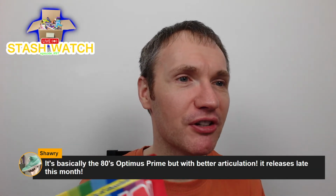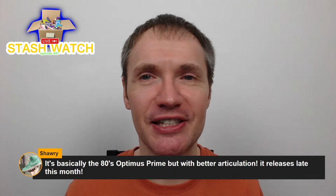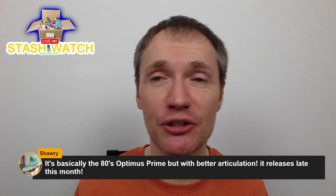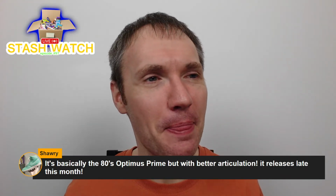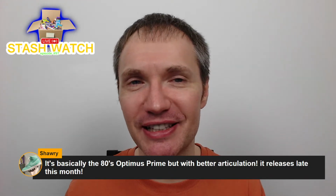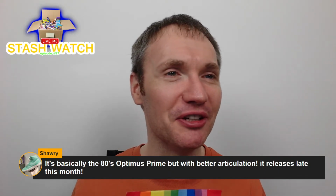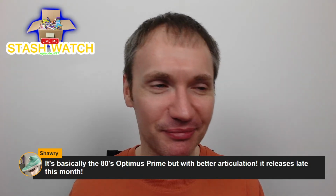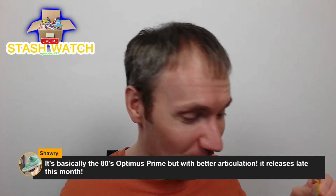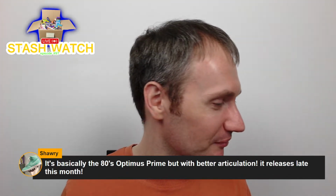It's basically 80s Optimus Prime with better articulation. Its release is late this month. There's a 40th anniversary ones, haven't they? So is it based on those lines then? Interesting that. Although the 40th anniversary ones I don't think were changed, they were just basically reissued. So it must be a bit different. I am interested in that one. It's just a slippery slope, isn't it? And they're not cheap either, really. I was thinking I would like to get some of them because I quite like the nostalgia factor of it. But the old Transformers, they were pretty just bricks for a lot of them. Optimus Prime wasn't quite so bad. But yeah, interesting. I might have a look into that. Are you going to get it, Shuri? I bet it's about £50 or something, at least. It's not cheap. Maybe even more.